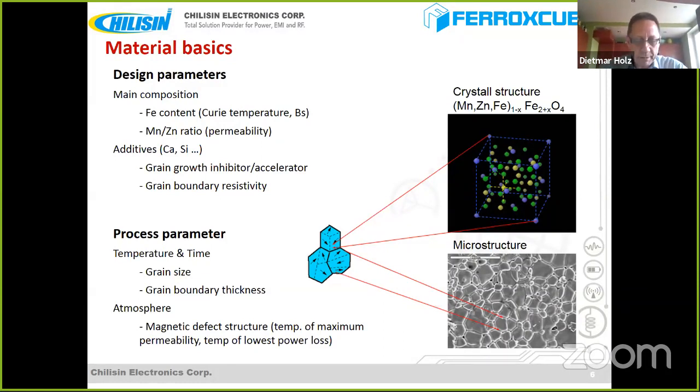Other important parameters to tailor the properties of ferrites are temperature and atmosphere during sintering of the final products. They impact the microstructural characteristics such as grain size, porosity, and grain boundary thickness, but also the magnetic defect structure, meaning where exactly the metal ions are located in the crystal sublattices.